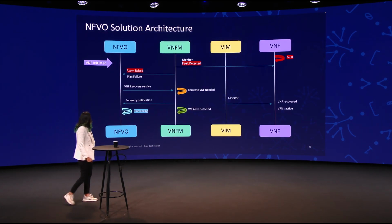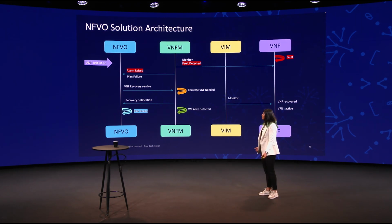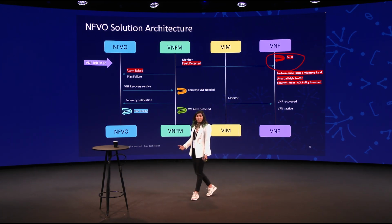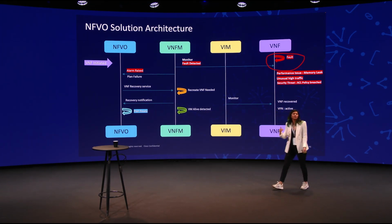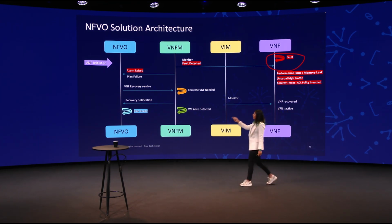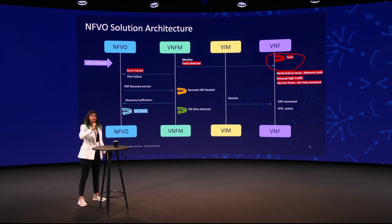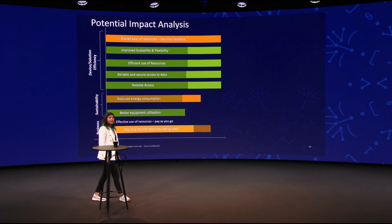This is another example. Let's focus on two things. The VNFO is instantiating a VNF. Once that's done, at one point, your VNFM detects a fault, and it talks about performance. Maybe it could be a memory leak, unusually high traffic, a security threat, or any of these parameters. There's something wrong from one of the sustainability pillars. Like, this device has something off. It's heating a lot. It could be any of these things. And then your NSO, or VNFO in this case, could either send another service for its recovery or spin up a different one. Obviously, it will have impact on both the efficiency and sustainability aspects.